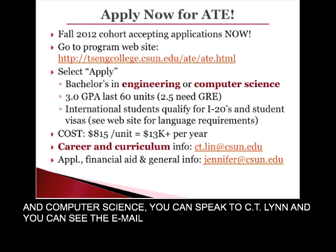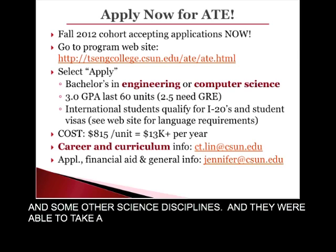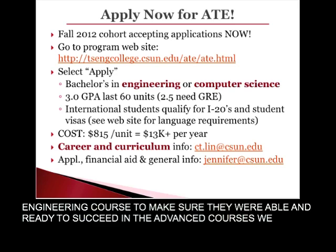I can tell you that we do have students in the current cohort who were not from that background, someone in biology and some other science disciplines, and they were able to take a Java course for programming as well as a basic or introductory engineering course to make sure that they were able and ready to succeed in the advanced courses that we offer.